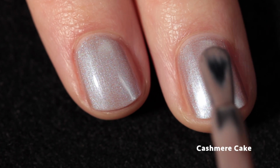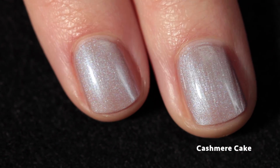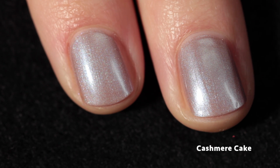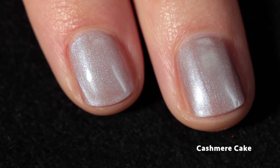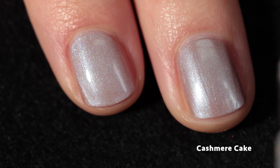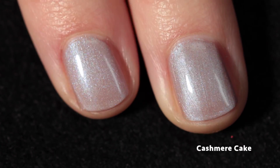And this one I did end up going in with 3 coats, but hopefully you can see what I mean about that pretty blue shift that's coming through in this polish in particular. And if you were really paying attention, you might have noticed that the brush strokes, if there are any, level out on their own as the polish dries, which is the sign of a very well formulated polish.